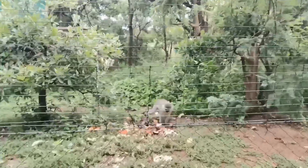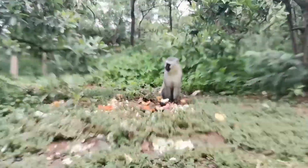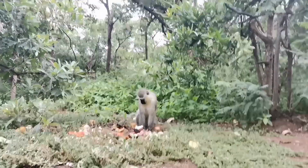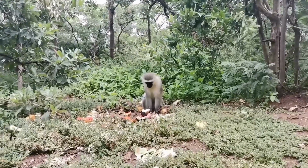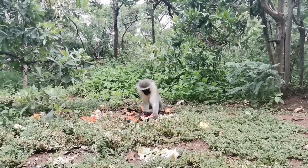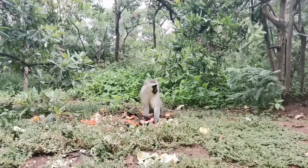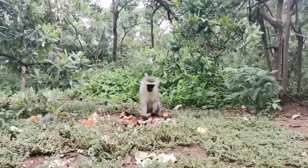There we have Keenan over here. Some might remember Keenan was released last year or beginning of last year. He's doing really well. He is unfortunately quite low ranked, but he looks healthy.